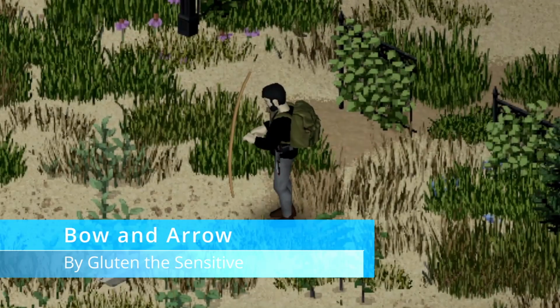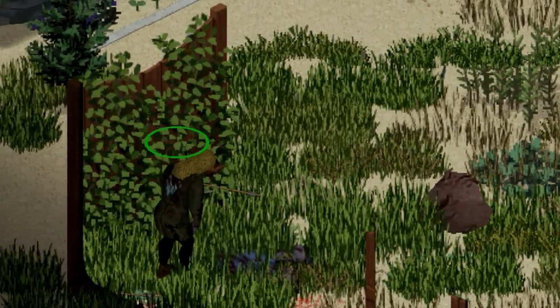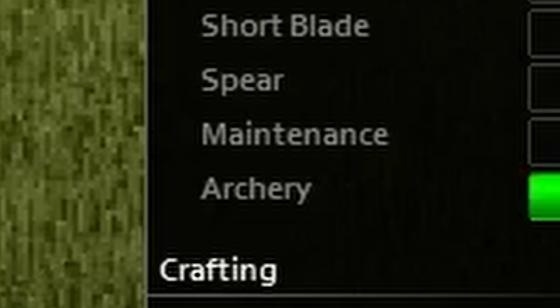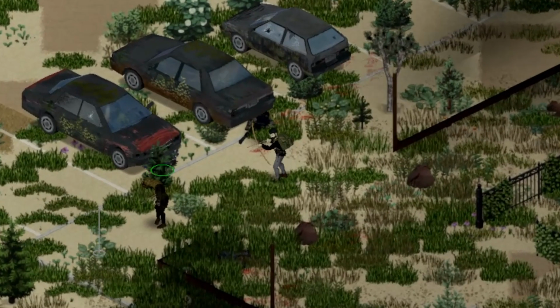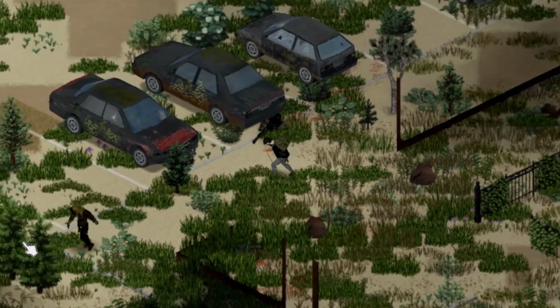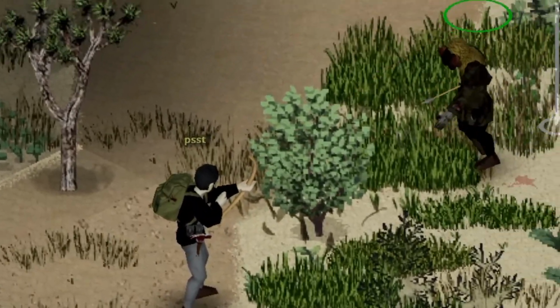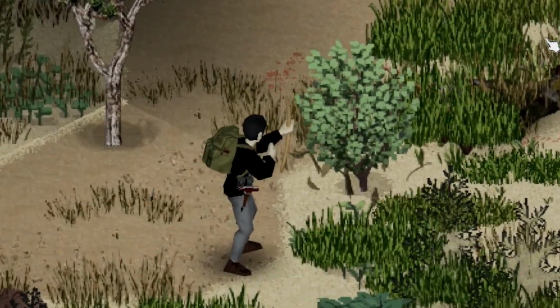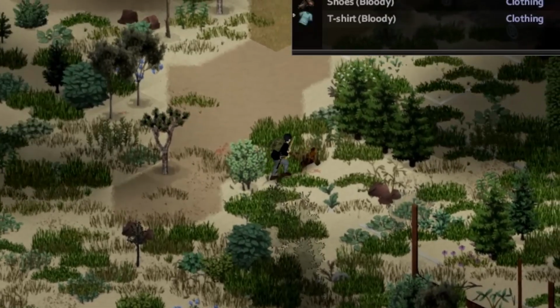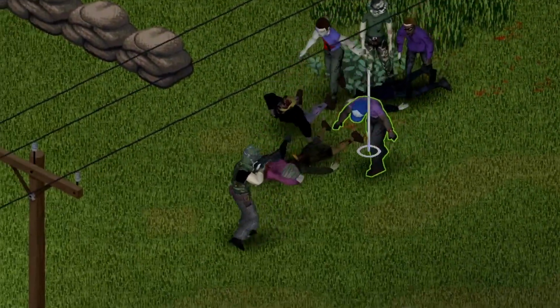Next up is Bow and Arrow, and this mod is more complex than it seems. Sure, it adds a bow and the ability to craft arrows, but where it truly shines is by introducing the archery skill, which you can level up by using your bow and arrows. Initially, your shots will feel clunky, and you'll miss a lot, but once you've leveled up your archery skill enough, you'll become a killing machine, saving many bullets in the process. Oh, and the best part? Arrows are reusable.